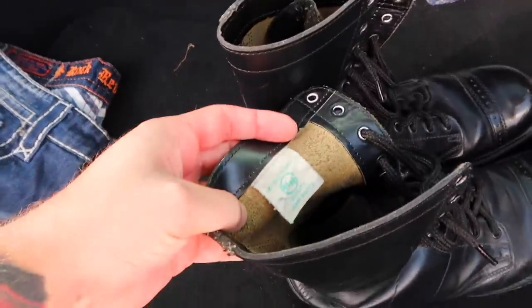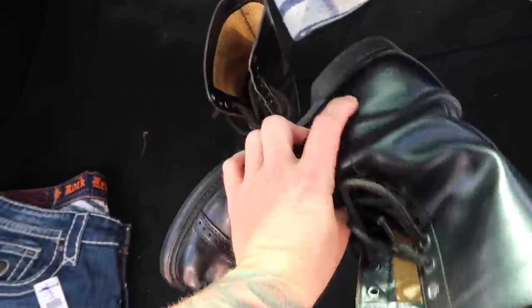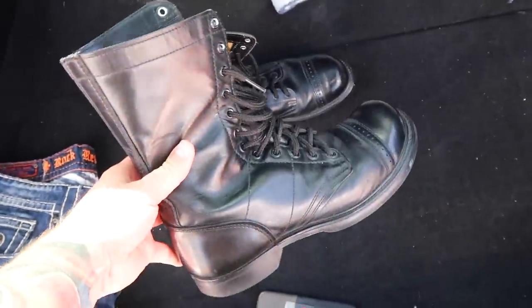And then lastly, I did end up picking up the Double H brand jump boots. They're in good condition, not perfect, but I would give them probably a 7 or 8 out of 10 condition. I paid $13 for these, and I feel like we should be able to get conservatively $50-$60 for them.